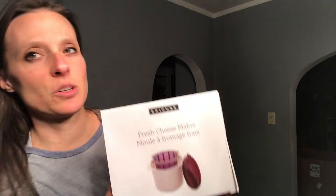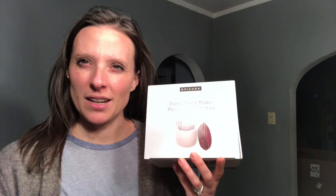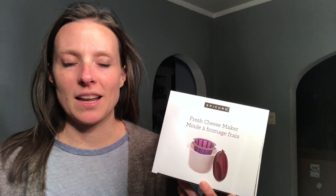But the thing that I am most excited about is, okay, when Leanne first saw this, she was like, cheese maker? Who's going to make cheese? And I was also kind of like, who's going to make cheese? But then I was like, well, if I know Epicure, I know that they are making it super easy and something that I can probably handle.